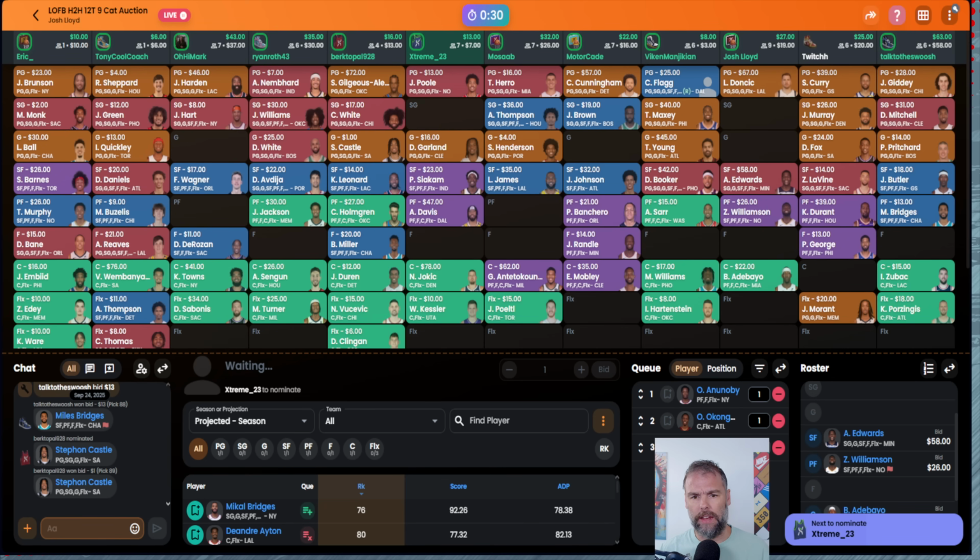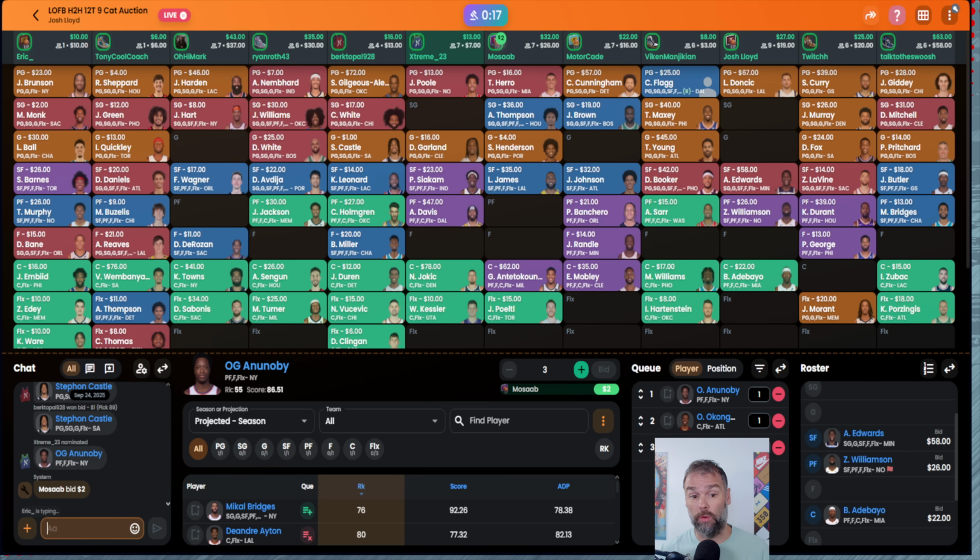Probably the best player left here is OG Anunoby, who could be considered a $20... Here he goes. Could be considered a $20 guy. I'll go up to 12 on him, because I think that's really strong value.